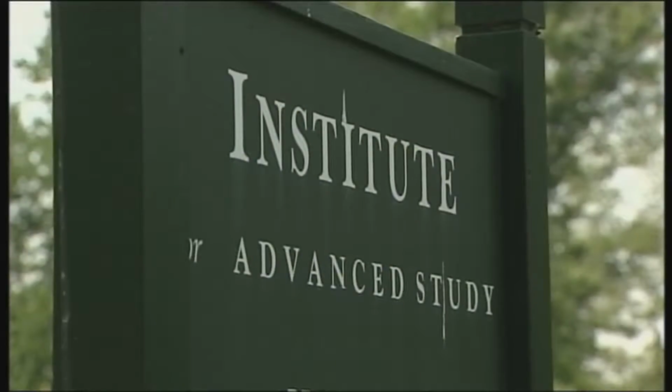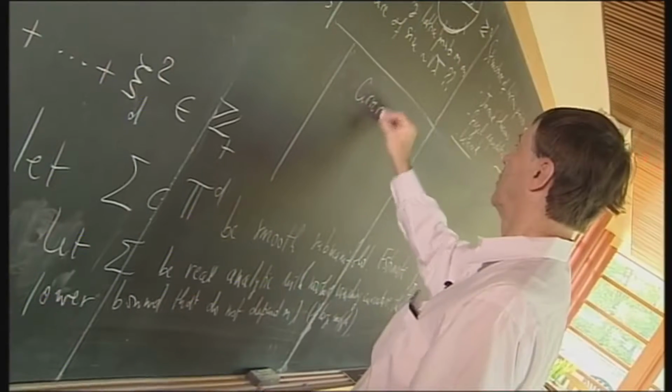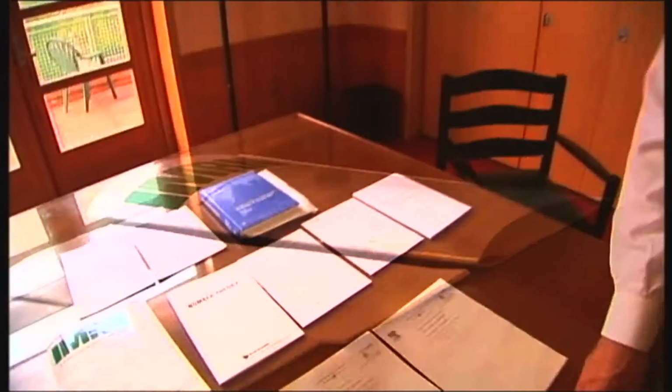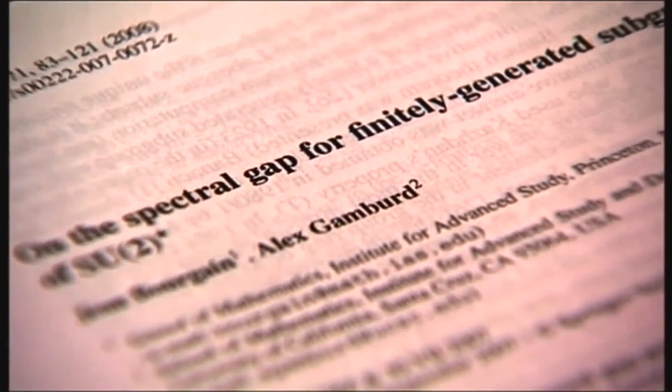The Institute for Advanced Study in Princeton, New Jersey. Professor Jean Bourgain works here, analyzing and developing mathematical principles. I'm not an applied mathematician. I am a pure mathematician, so these papers are pure mathematics. Over the years, he has published papers on a wide range of mathematical fields, from harmonic analysis, nonlinear partial differential equations, combinatorics, the geometry of Banach spaces, to ergodic theory.